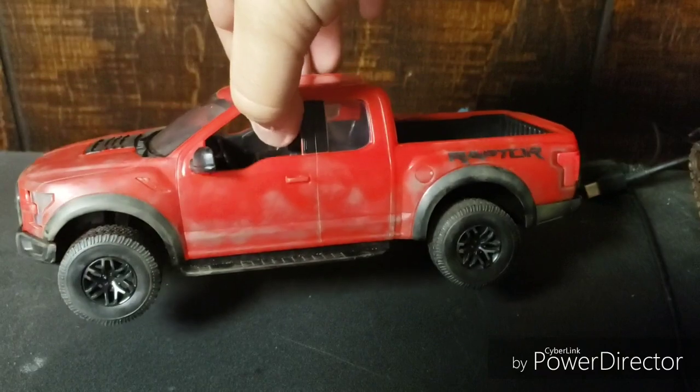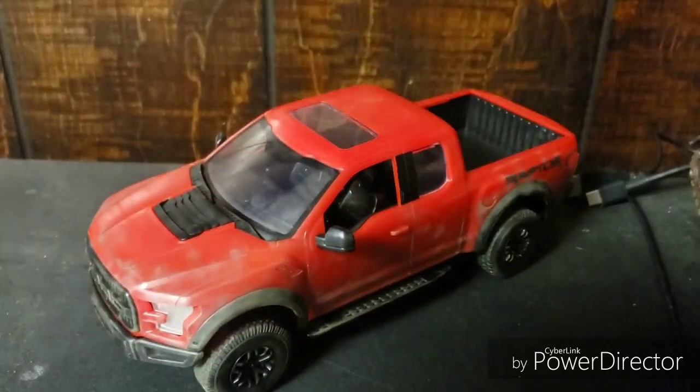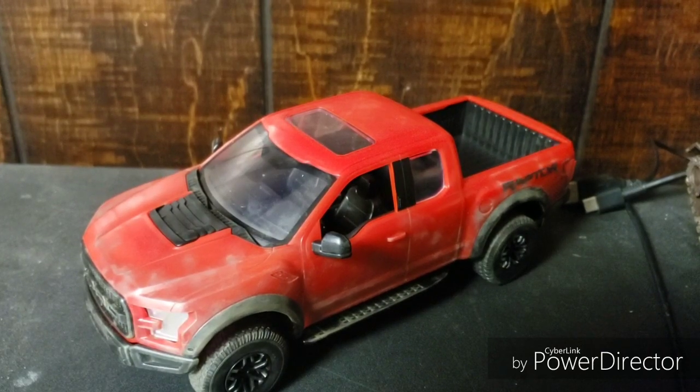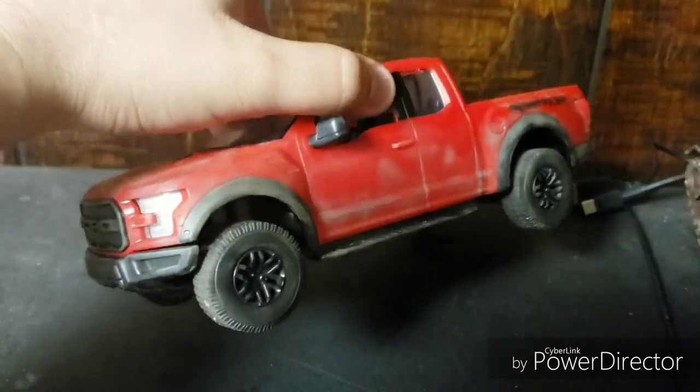What I did is I used some Tamiya weathering kits all over the tires and all over the side of the truck and on the front. It's kind of hard to show up, but in person it looks a lot better. It's also a lot darker too, especially all the dirt. I put all that on and then I sprayed it with hairspray to keep it all in place, and I think it turned out pretty good.